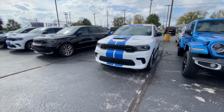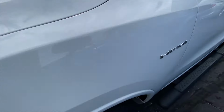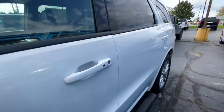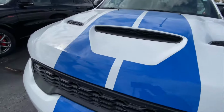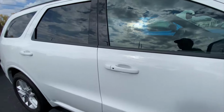But let's do this last one right here, man. This little Dodge Durango is going to be an RT. It's going to be the Hemi version, as you can see. These running boards, come on, they got to do better. It's got keyless entry, as you can see. The price tag going to be on the other side. It's got that white with the blue. I probably would have put a black, but the blue is cool, too.